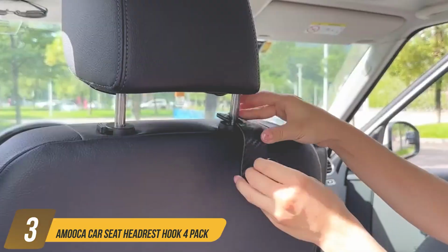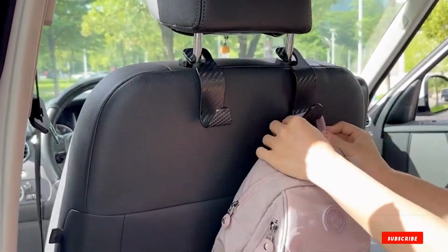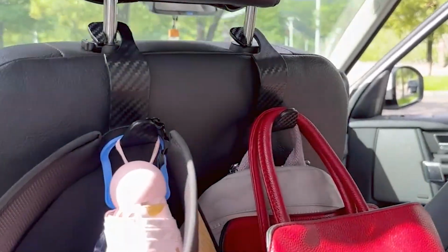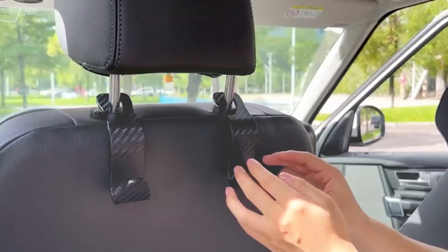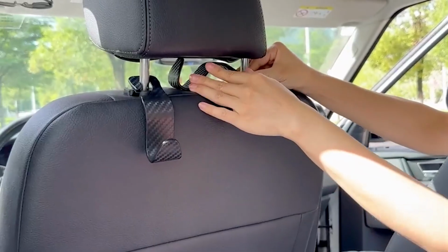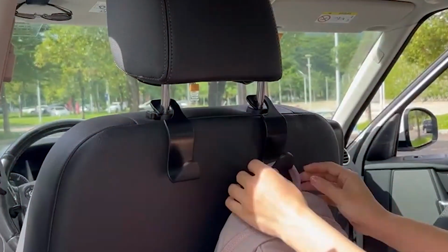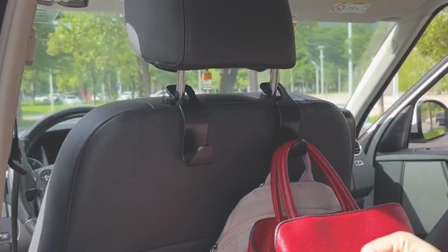Number 3. Amooca Car Seat Headrest Hook 4-pack. Keep your car organized with the Amooca Car Seat Headrest Hooks 4-pack. These sturdy hooks hold up to 10 pounds each, perfect for groceries, handbags, backpacks, or kids' toys. Sleek and durable, they attach easily to headrest poles, keeping your floor clutter-free and safe from spills. This early Black Friday deal is ideal for families and commuters looking to maximize space and convenience while adding a small but impactful organization solution to your car.